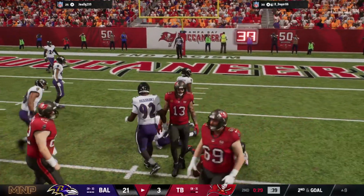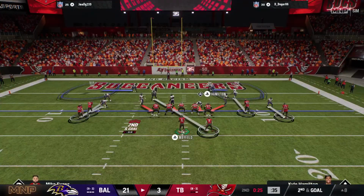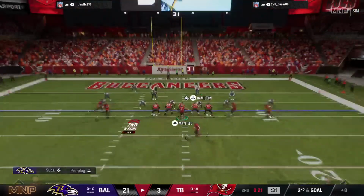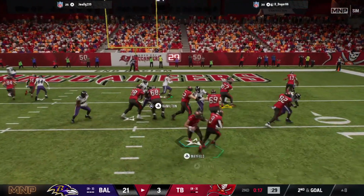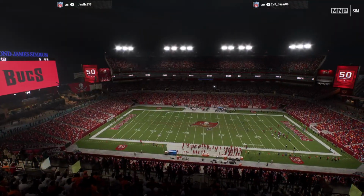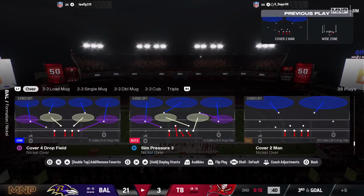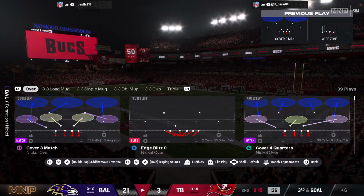And he only manages one. Couple of defenders there to bring him down. Offense in the hurry up here. A pickup of 2. Brings up second and goal. Go to him again. This defense standing tall. They keep him out of the end zone. That timeout taken by the Buccaneers, and that's their final one. And that's all they've got for what little remains of this half.